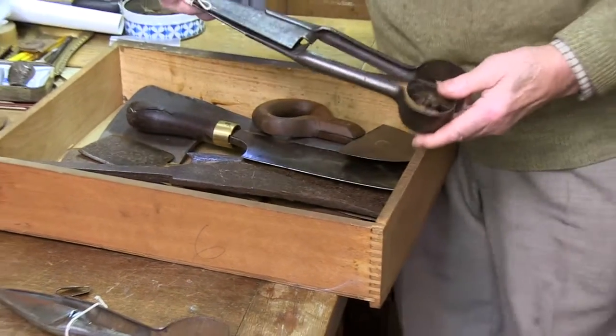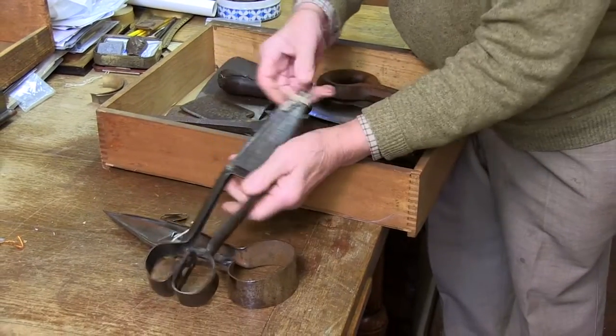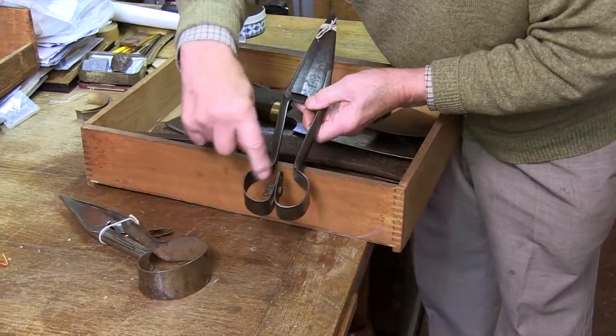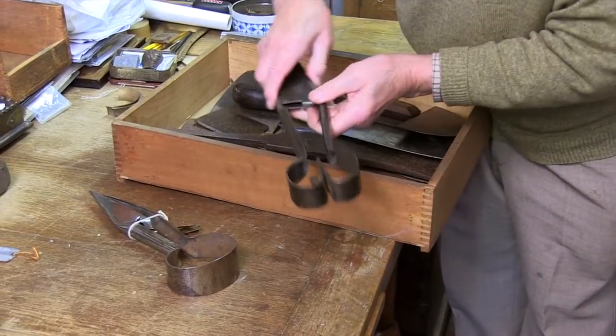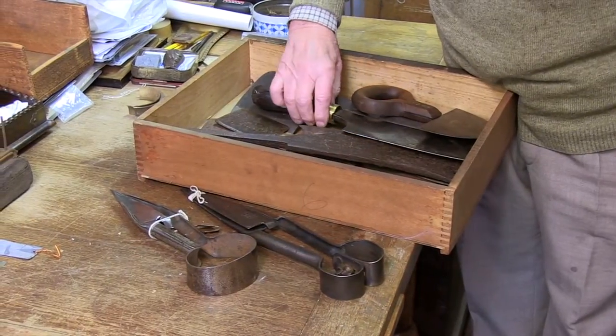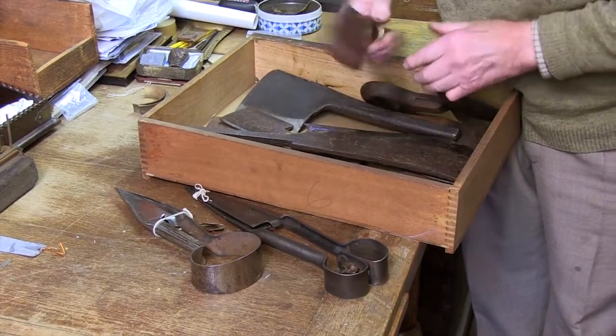They were used for all sorts of other things as well. Fellmongers, which is to do with hides. This one is single bow. This one has an adjustable double bow. A vast trade, nearly all gone, but still just hanging on in Sheffield. There's Bergen and Ball still making them in Sheffield.